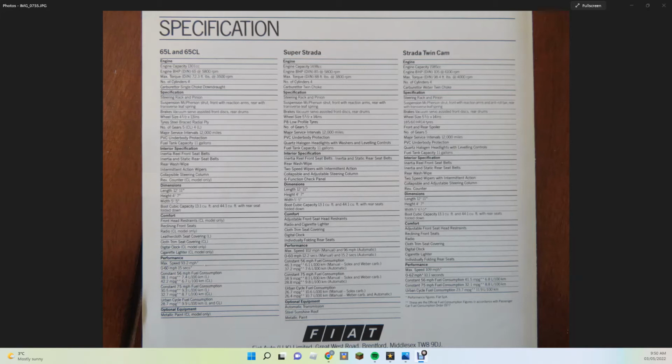With Fiat cars, when we talk about 65, that's always the brake horsepower. So we've got a 65 brake horsepower basic trim and a 65 brake horsepower with a few extra interior options on there. The CL, the better equipped version, was the more popular model. In the earlier versions in Italy, there was also a 60L and a 60CL. Now that was a 1.1 and that only had 60 brake horsepower. This is the 1300 with the 65 brake horsepower, as I said.